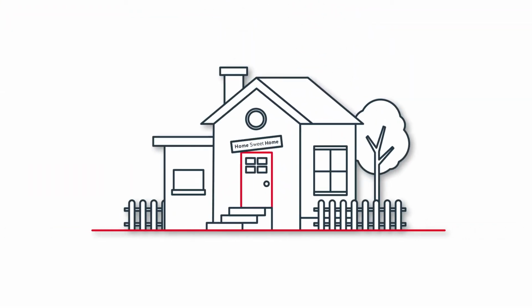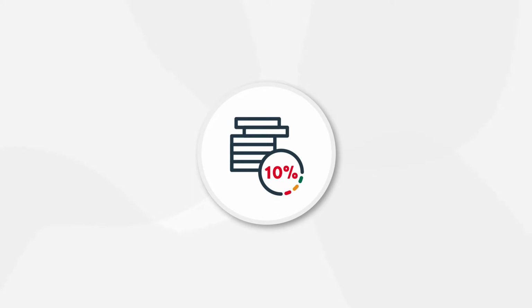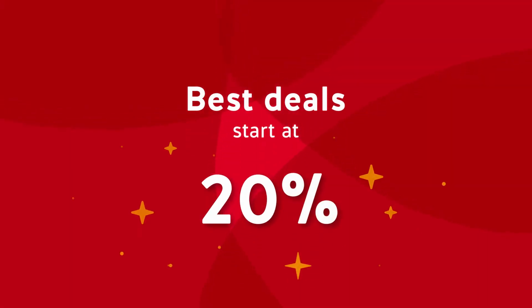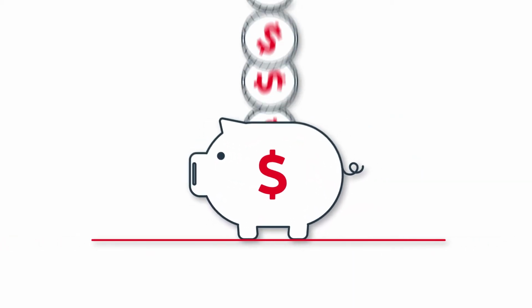Saving the deposit for your first place can be daunting. Most lenders won't talk to you unless you've saved up at least 10% of the property price, plus the money to cover government and legal fees. Many lenders also keep their best home loan deals for those who have at least a 20% deposit. With today's house prices, that's some serious money that you'll need to save.